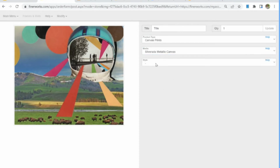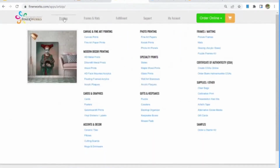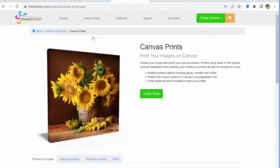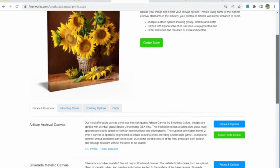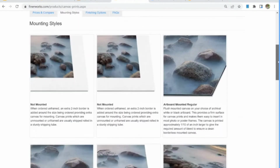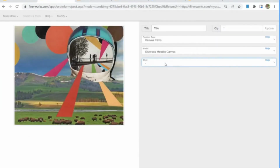When you get here to styles, you have different options. And if you're not certain about the options, I suggest going ahead to your finer works. That's why I have multiple tabs when I work. Go to canvas prints, and let's go to mounting styles here. This will be what you're seeing right here, style, that drop down. Personally, what I like is going to be thick, stretched, and mounted. I'll tell you why I'm not doing the thick gallery wrap on this particular one.